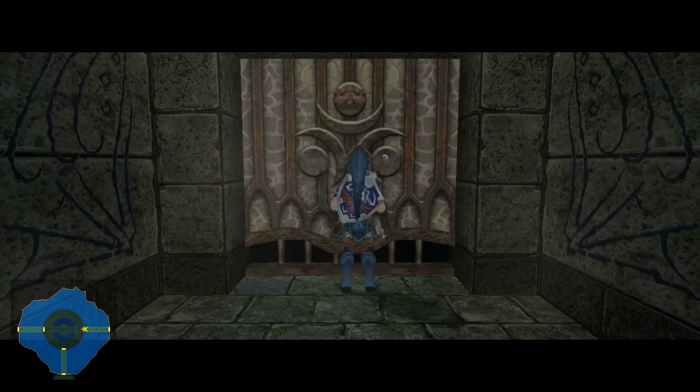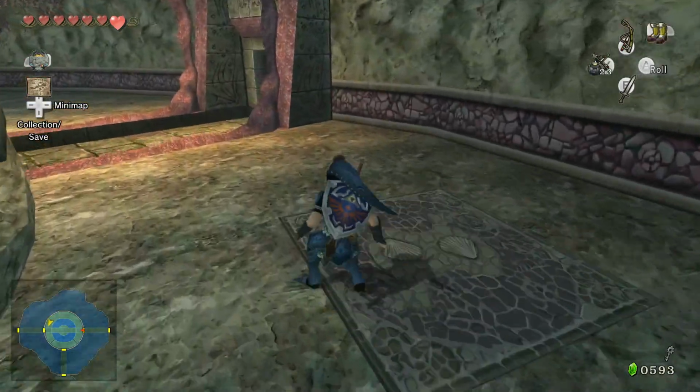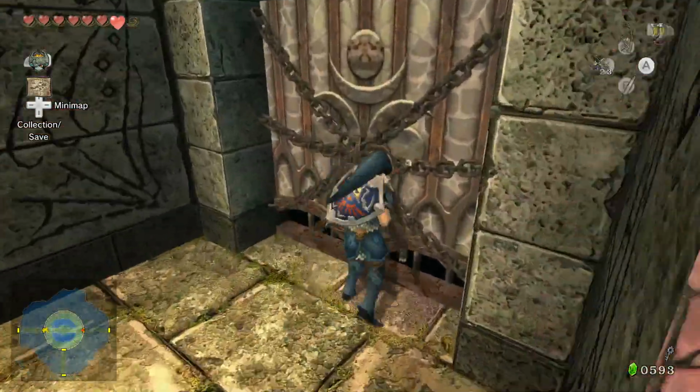This also isn't where I want to be. Over this way, now that I have a key to head through here.